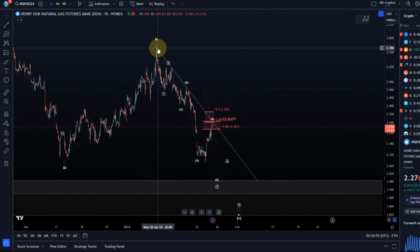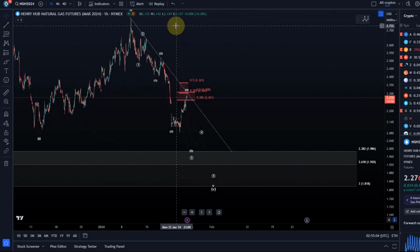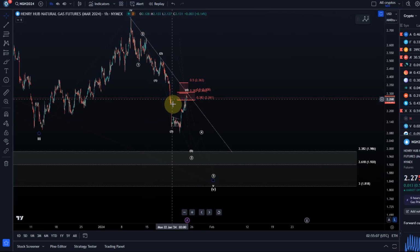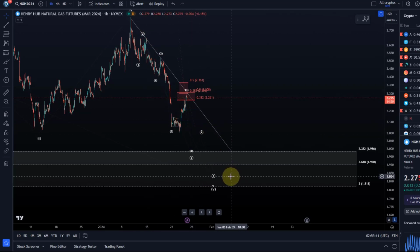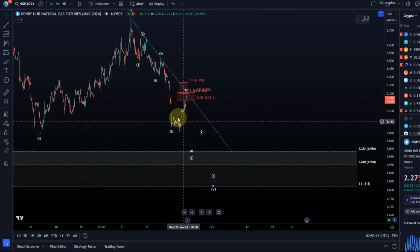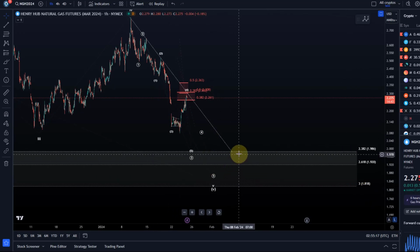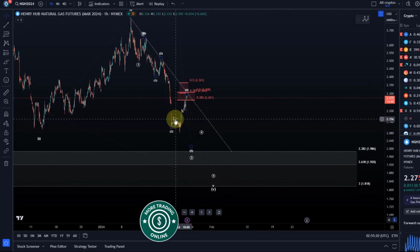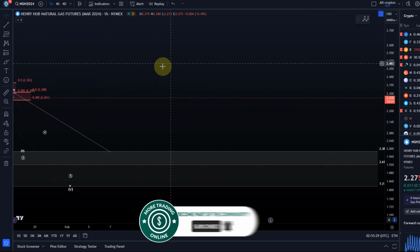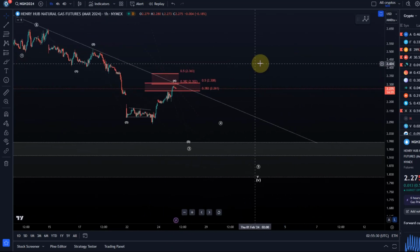First of all, the idea is that a fourth wave topped here on the 9th of January, and the fifth wave to the downside is now unfolding. The fifth wave should ideally get 1 or 2 more lows, possibly into the region between $1.82 and $1.98. That's, to the downside, an area of interest. But first of all, we need to see if a reaction forms in this wave 4 resistance area. Let's stay on the 1-hour chart.